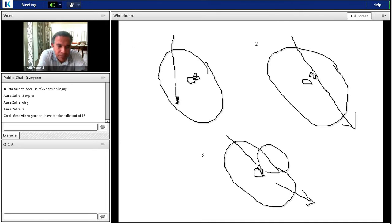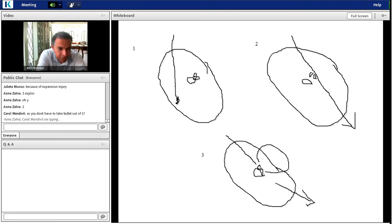No, we don't have to take the bullets out, my dear, because it causes more injury and trauma. What's the point? Bullets are only taken out if they're sitting right under the skin and are bothering the patients. Otherwise, we leave the bullets well within the body.